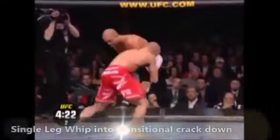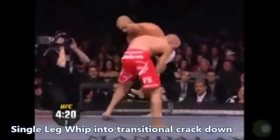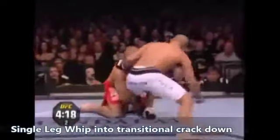He does that again in their second fight as well. See this, he kind of cracks down, meaning he takes all of his weight and cracks his shoulder down towards the knee of BJ.